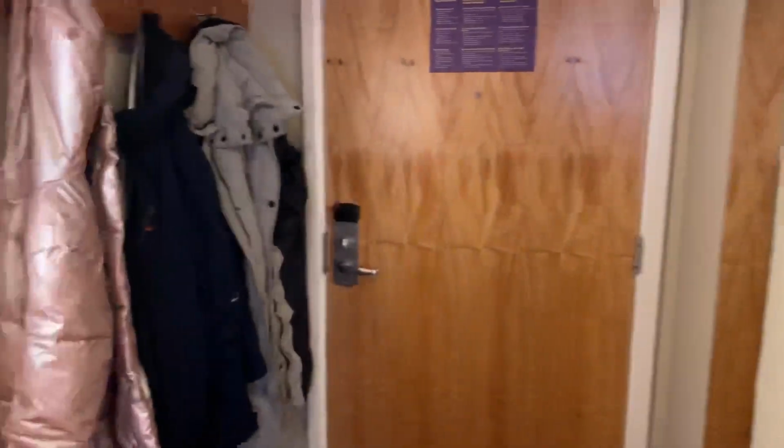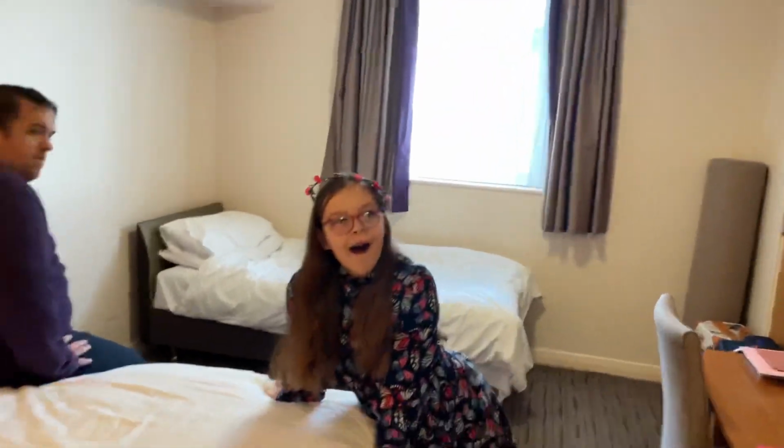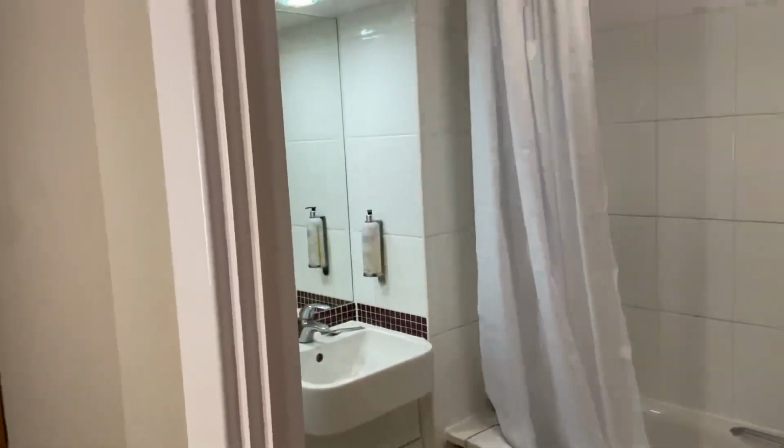So as you can see, doors, you've got coats, mirror, storage, tea, coffee, desk, Tilda's bed, our bed, back to the bathroom, and then to the front. And I actually think I've shown you everything. That seems really quick, but I've been through everything.